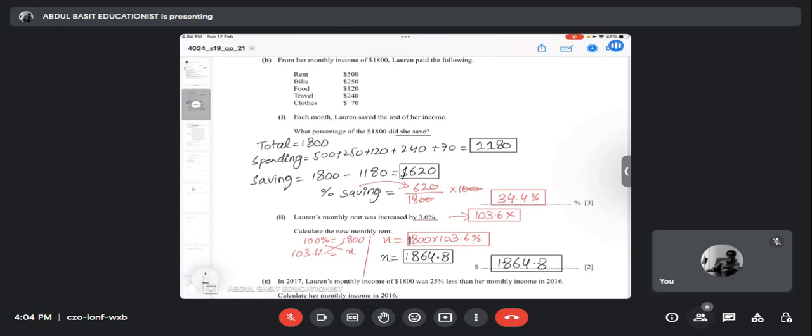Why was this answer wrong? Because she got increased. Oh. Wait a minute. Okay, we did some error. It was monthly rent. So we have to check what rent is, not her income. So rent was 500. So we have to replace 1800 by 500. We took 1800 total income. So it's 500. Just replace 500.